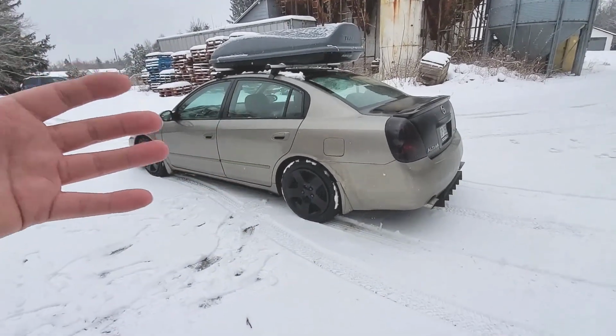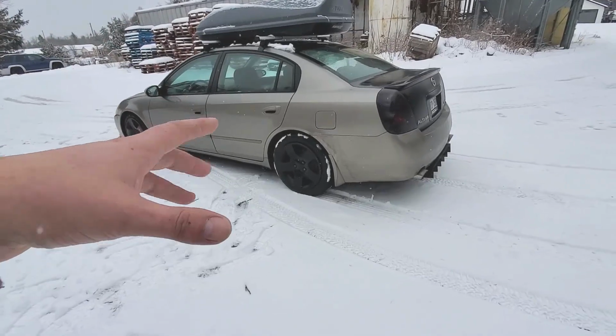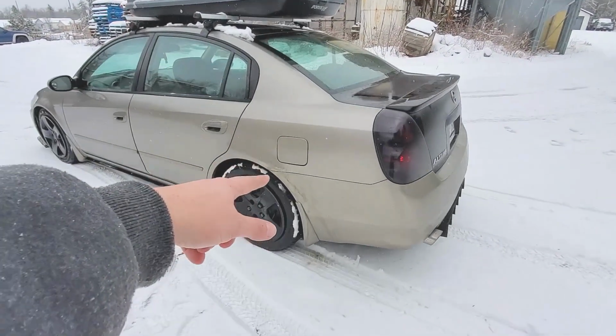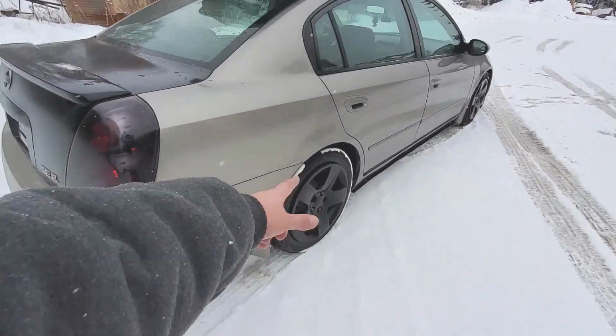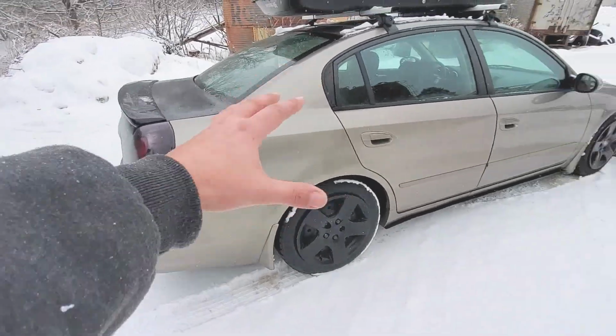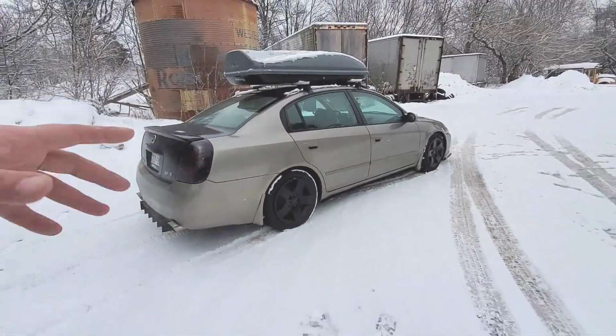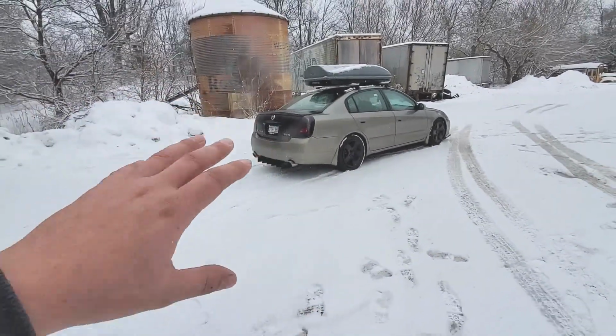Now if this thing does make it through the winter, which I don't know why it wouldn't at this point, it's a fantastic car. There is a little bit of rust happening right here underneath the fuel door, as well as on this side, just where the bumper meets up with the fender. If this car makes it through the winter, like I said, I'm probably going to repair that rust. Right now, I don't really care.